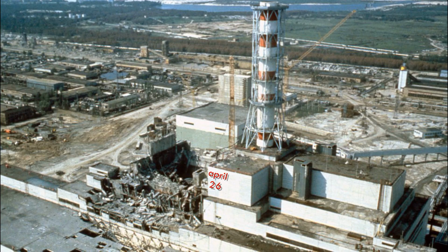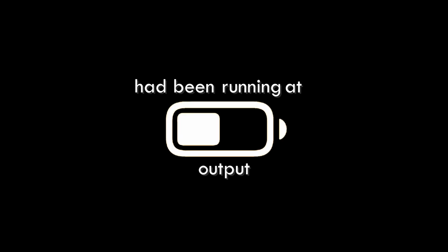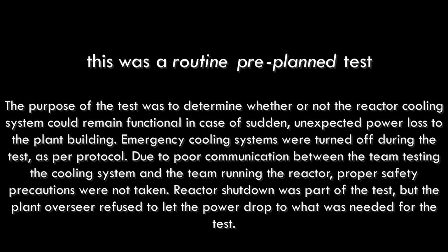On April 26, 1986, the staff at Chernobyl had been running at low power output for a while. This led to something called xenon poisoning. It's where xenon builds up and impedes reactor efficiency. Just look it up, man, I'm tired. They then went ahead with a safety test to see if everything was safe. This was a routine, pre-planned test.